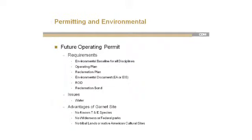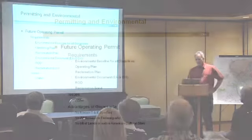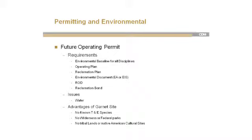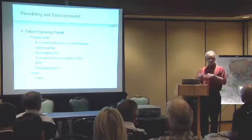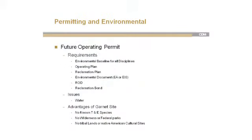Under the future operating permit, of course, there's the environmental baseline data that has to be obtained. You have to develop an operating plan and reclamation plan, some environmental documents, post a reclamation bond, and primarily that is a kind of drawn out procedure. The main thing that the state is concerned about is impacts to water. The one real advantage that the Garnet project has is that it's really up on top of a divide. It's really at the very headwaters of these streams, so it's a very good location from that standpoint.